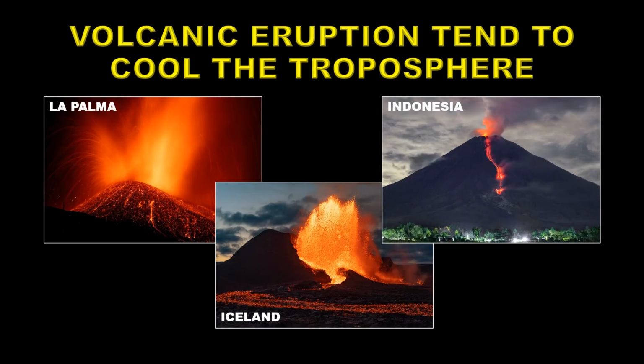Another factor is we've had some major eruptions this last year, which tends to cool the troposphere. There's been La Palma, Iceland, Indonesia, and many other possible eruptions that have affected the temperature of the troposphere. So you might expect it to not be warming very much or even cooling slightly as a result of that. But that doesn't mean the whole planet is cooling.